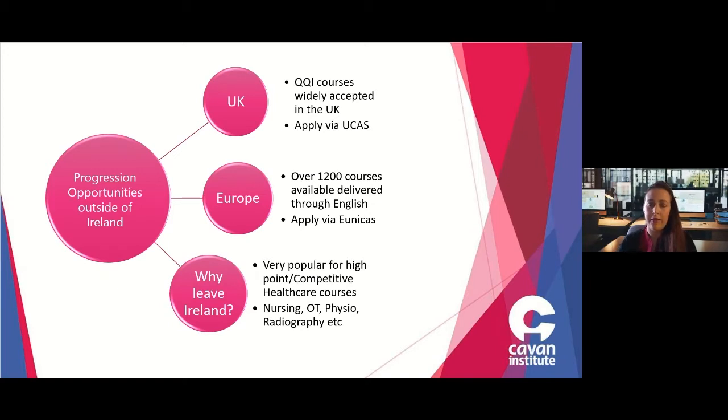And we have an application process here through UCAS. We will support students with all of that. In more recent years, we are having more and more students apply to go to college over in Europe. And these are courses that are delivered through English, and they're a great opportunity for students to go and access courses that might not be possible for them to do here in Ireland. And Holland would probably be the most popular place at the moment for Irish students to go.